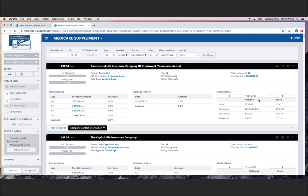And the last is the market data, and this is NAIC data. So the companies self-report this every year, and it updates every April. So for 2019 that just finished, you'll be able to see those results next month. And this is all self-reported. The company's reporting this, and it's giving you total lives insured. So how many total lives do they have on the books for MedSup? Earned premium, how much earned premium do they have or they've collected? Loss ratios, meaning how much did they pay out in claims on that earned premium.